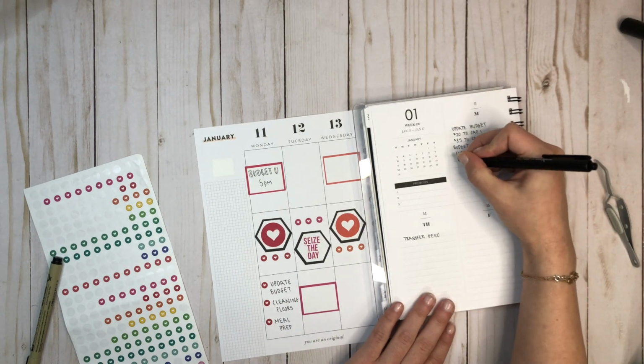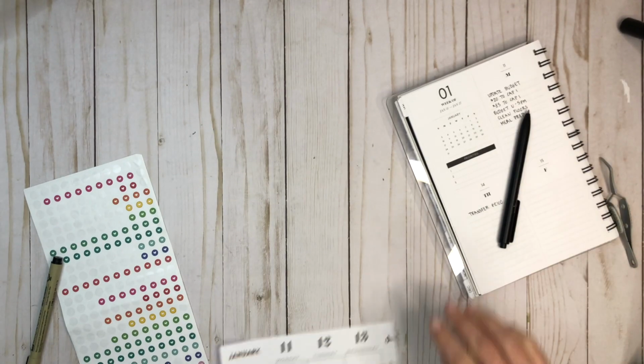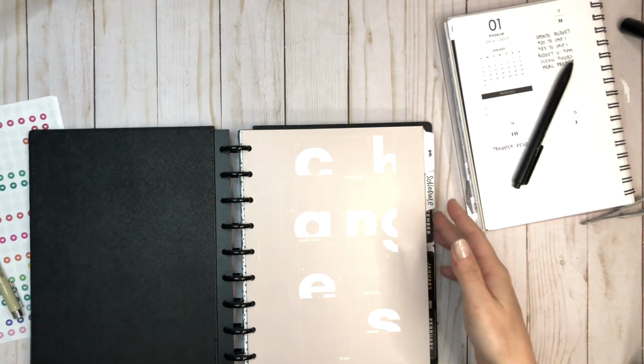I'm also going to write it here so that when I look at that, I know what I need to check off or transfer into my big. Okay, so that's all I'm doing in my classic for now. It stays pretty simple. Next up is social media.